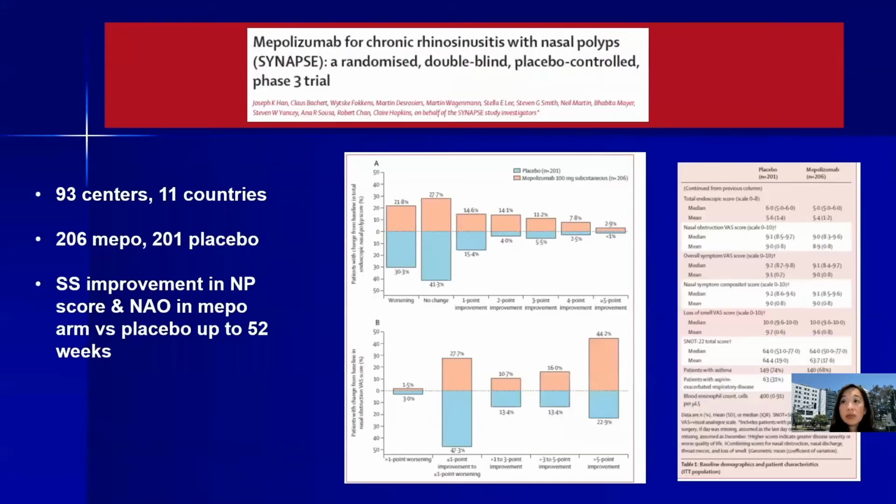And then more recently, this was just published in Lancet this past year. This was the large phase 3 trial. It encompassed 93 centers, 11 countries, where 206 patients received MEPO versus 201 placebo, and they were able to show significant improvement in nasal polyp score and nasal obstruction in the treatment arm versus placebo out to 52 weeks.